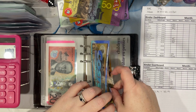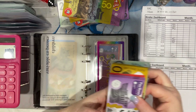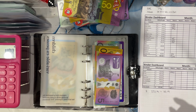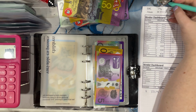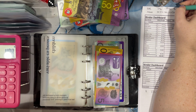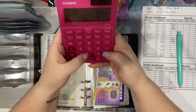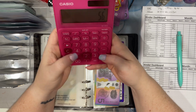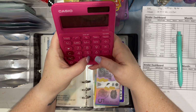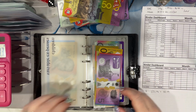So now, school. School was 59.90 minus 56 equals. So the school account should have 1074 minus 59.90 minus 56 plus 13183 plus 661 plus 260. So the school account should have 2010.